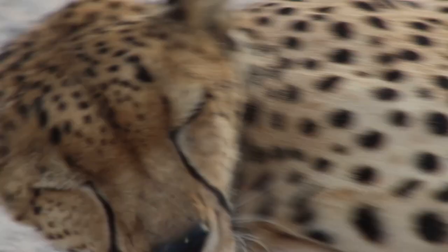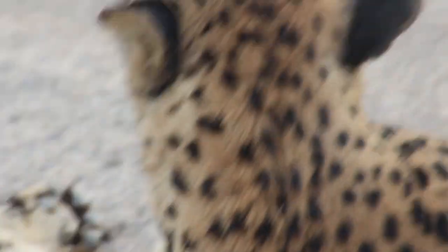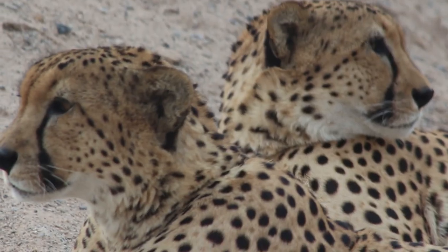And we saw four different cheetahs, but two of them really stood out. It was two cheetahs that were pets at one time and then were taken away from the owner or given in. We weren't told exactly what, but they were two brothers and they were sticking together.